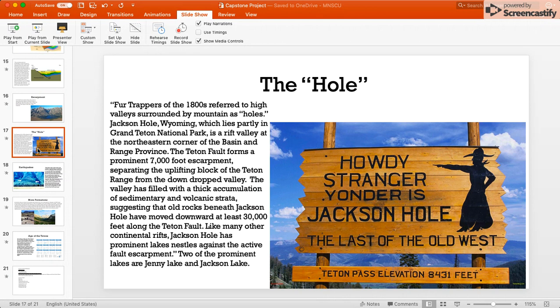So what is the hole? Fur trappers of the 1800s referred to high valleys surrounded by mountains as holes. Jackson Hole, Wyoming, which lies partly in Grand Teton National Park, is a rift valley at the northeastern corner of the Basin and Range Province. The Teton Fault forms a prominent 7,000-foot escarpment, separating the uplifting block of the Teton Range from the downdropped valley.